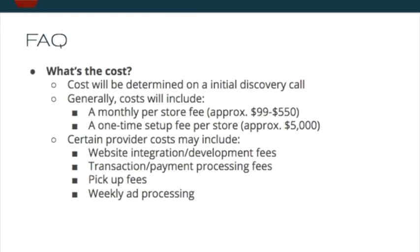A couple of frequently asked questions we get. The first one, what's the cost? We'll have to have a little discovery call, kind of see what you need. But generally, you're going to see a monthly store fee, which can range anywhere from $99 to up to $550. You'll get that every month. And then a one-time setup fee per store, which is around $5,000, depending on the provider and the store needs.